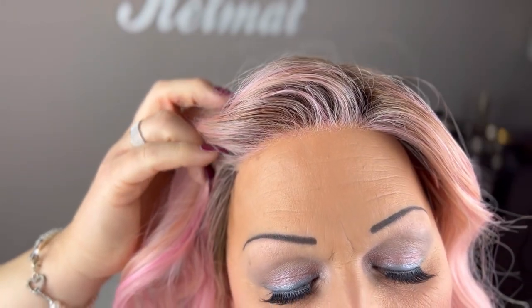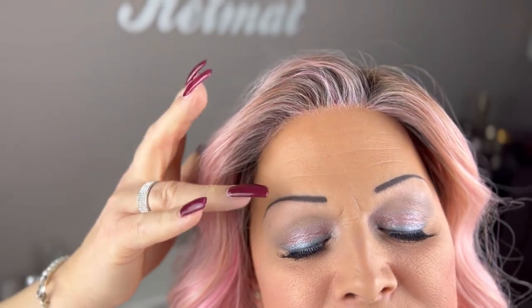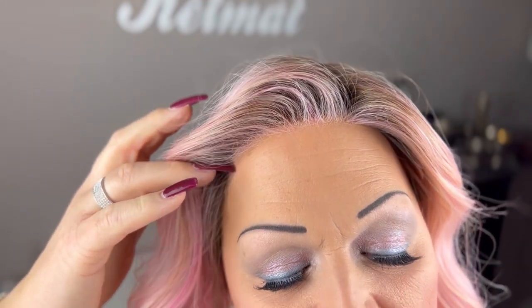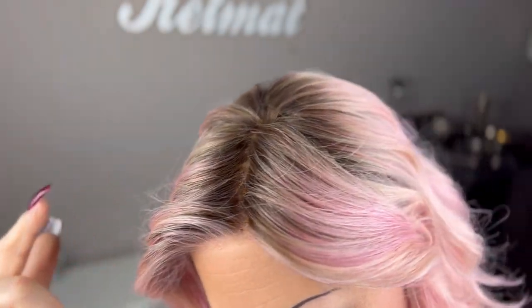Now here's the seam of the lace front and the cap. So it's not really extended, but it's also not as short as other lace fronts, and the seams are beautifully disguised, so that's not a problem. And also the mono part is beautifully done. You can see through to my scalp right out of the box. I didn't pluck it or anything. It's already perfect when it arrives. So in my opinion, the special features of this wig are so well done and so realistic.